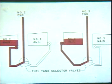These mechanically operated three-position valves direct fuel from the main tank to the engine, as shown for number 2. From the alternate tank to the engine, as shown for number 3. Or to shut off all fuel flow. A detent in each position assures you that the valve is properly aligned. The detent is part of the valve itself. Therefore, if you feel the detent, you know the valve has moved properly.